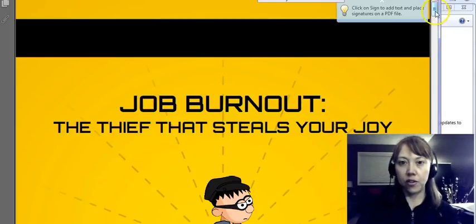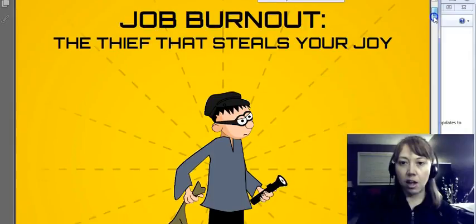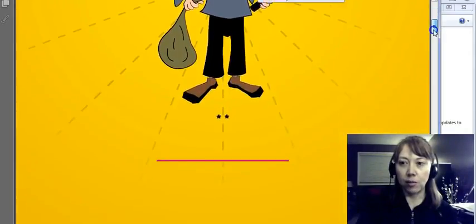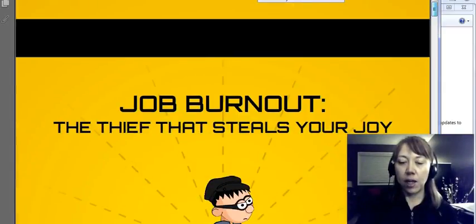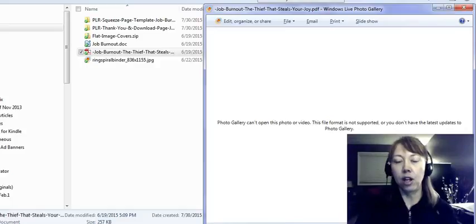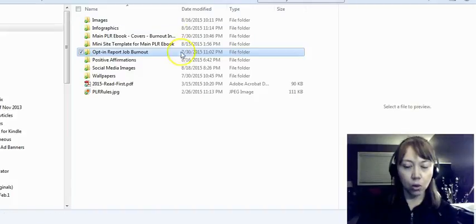So here you can see it's a 7-page report, just over 2,000 words, and just a great report to get people's interest. But the whole idea is to get people to buy the big report, the 15,000 word report. So that's what you get with that. I'm going to show you now the rest of what you get with this.